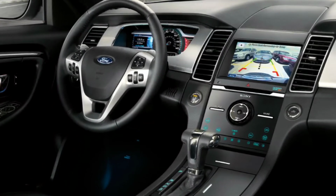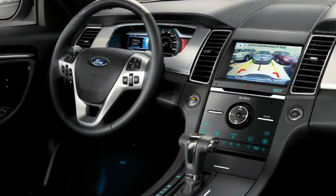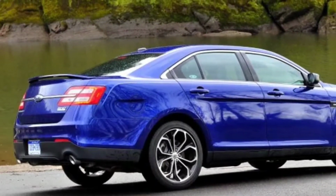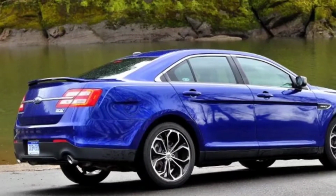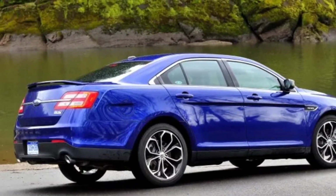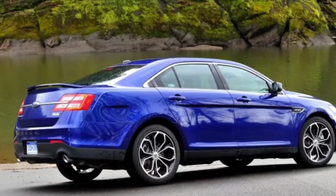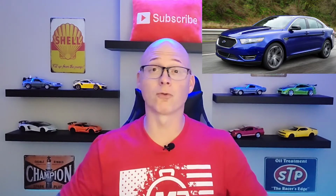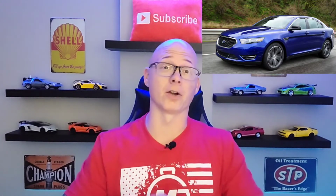I've seen them down around even the $18,000 to $19,000 range. Get a really good one with some low miles in the low 20s. So if you want a car to carry a lot of stuff or a lot of people, all-wheel drive system to get you around in bad weather, and performance to boot, this is definitely the way to go.